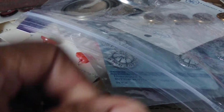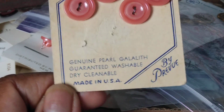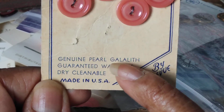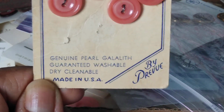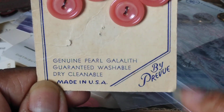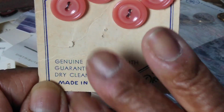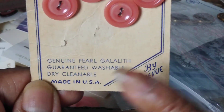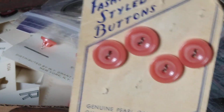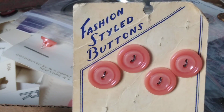So in button world, we'll go back there. We have these fashion styled buttons, which are, look at that, genuine pearl gadolith. So sometimes we are lucky, and these are by this company. We are lucky and we are able to actually have the material that was used to make the buttons on the card. That's one of the ways that buttons that are not on cards are identified.